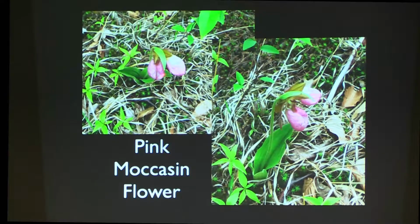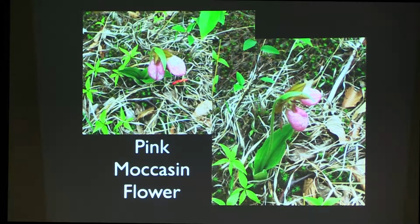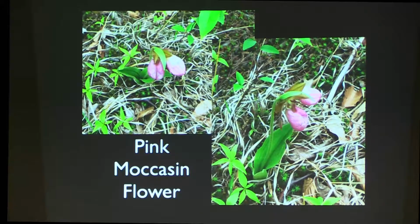Now, you notice two flowers on one stem. That's two pictures of the same. All my life I've seen moccasin flowers, one flower on a stem. And I saw this one and didn't think much about it, walked away about 100 feet and said, I'll go back and take a picture. That one's different. So you do see some little variations in flowers out there.